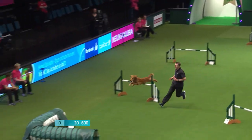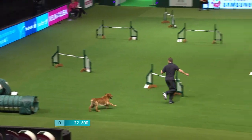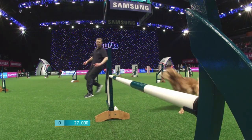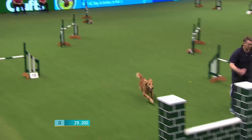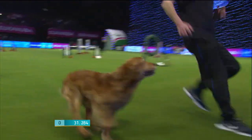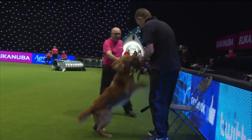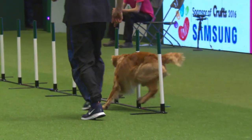So, turning right there, down into the tunnel. It's got to turn right now. Nicely done there. That's a wing wrap, we call that. Over the wall, over the final jump. Well done. Clear round, 31.284. Well done, Alan.